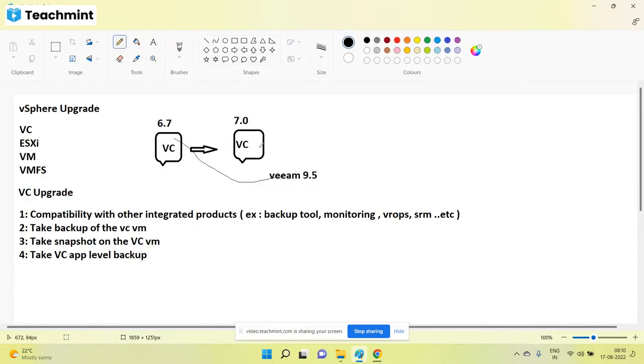Once you upgrade vCenter from 6.7, this 9.5 should be compatible with 7.0. Otherwise, if it is not in the compatible list, once you upgrade the vCenter, until then the backup was happening every day for the VMs, but now, as there is no compatibility, the backup will not happen. The backup team will complain that they're not able to back up from your vCenter and ask you to check what happened. If you check, nothing, we just upgraded without checking the compatibility. Now Veeam needs to be upgraded. So those kinds of things we need to check first: what are all the tools which are connected to our vCenter and collecting the data? Examples are like this.